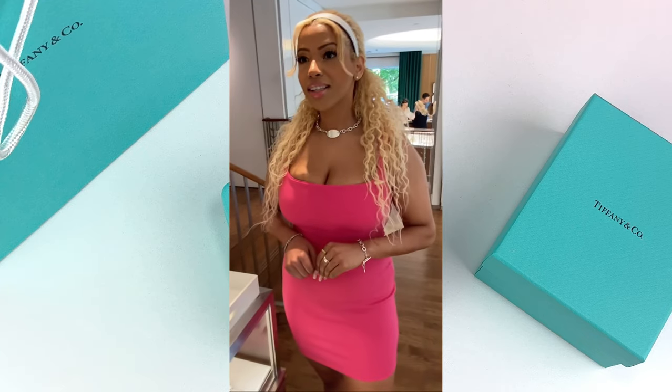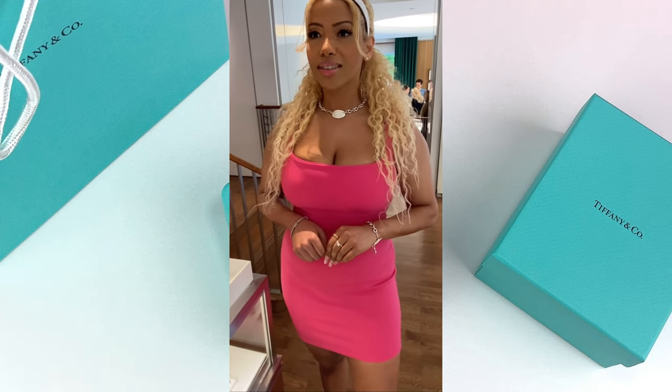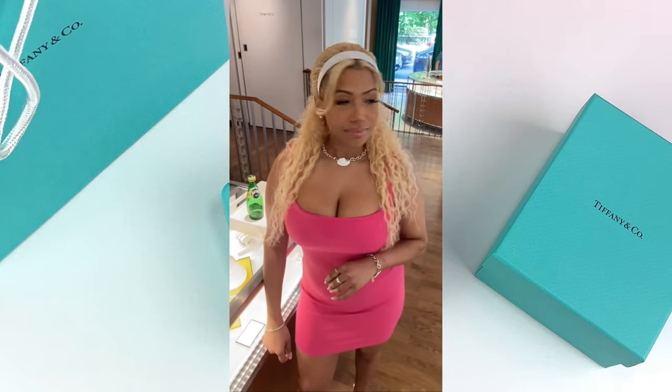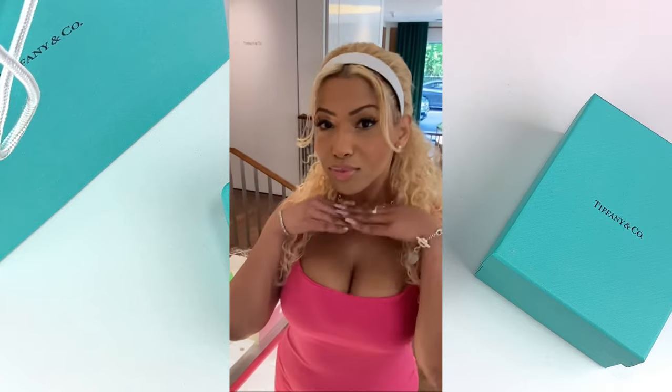Next one is this iconic oval tag necklace. This piece is so pretty. I love how it sits. Honestly, happy birthday to me, and I had the most special treatment. Yay! This is my happy place.